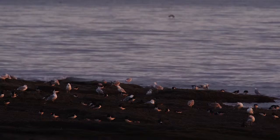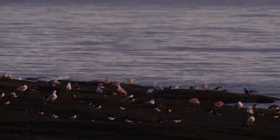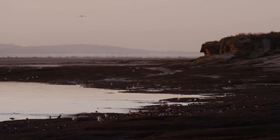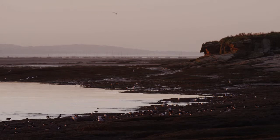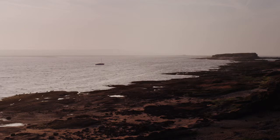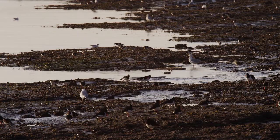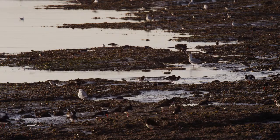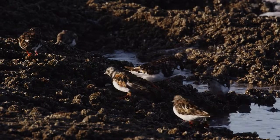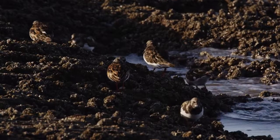Dawn finds the gulls and the oyster catchers relaxing at the water's edge. But the early bird catches the worm, and soon there are waders feeding all along the beach. It's now late August, and a small flock of turnstone have returned.